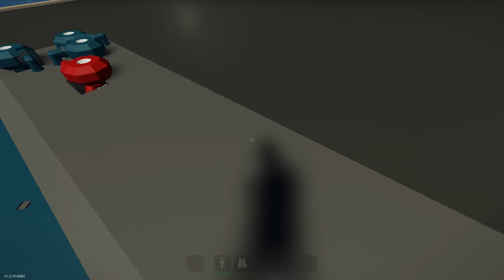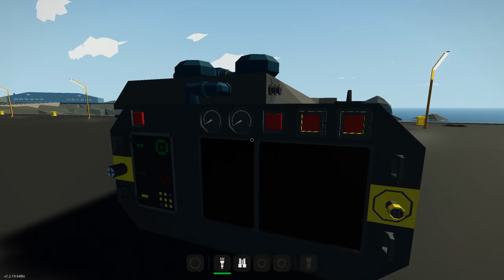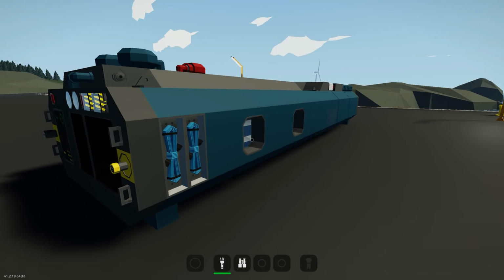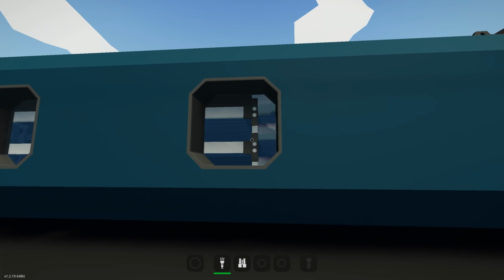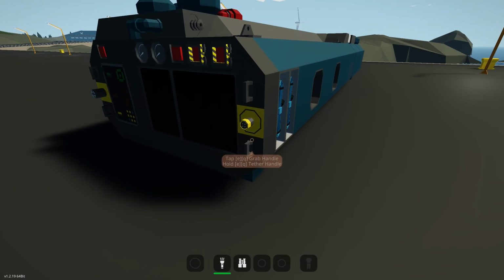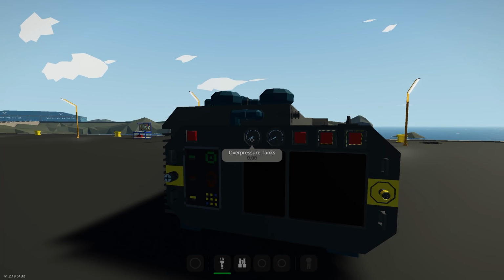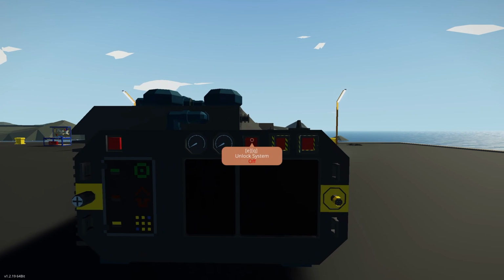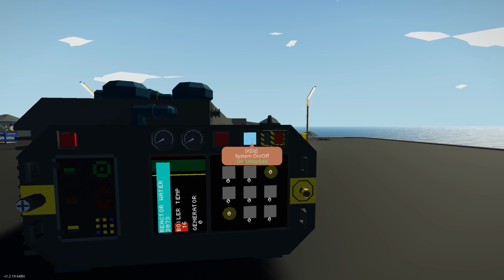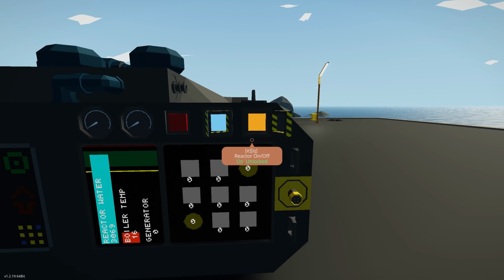A whole bunch of pumps and things hidden underneath here. Looks like we've also got water there, maybe for refilling the chambers with water for the cooling. And you can actually see in here all the rods and things. That's pretty cool. Also got electricity here at the front. And then we've got connector release, boiler pressure and overpressure tanks. We've got unlock system. We've got system on off. Ooh, some nice screens. You guys know I love that. And we've got reactor on and off.